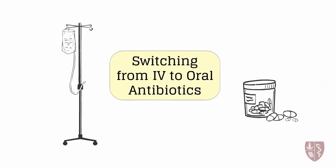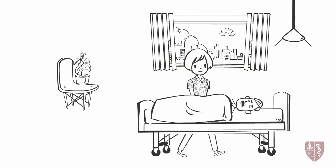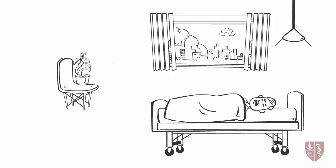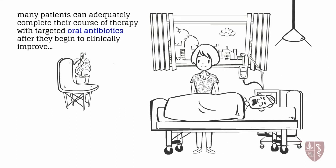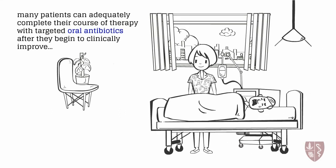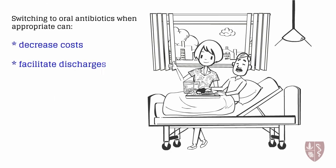Empiric intravenous antibiotics are often indicated when a patient is admitted to the hospital with an infection and can be life-saving. However, many patients can adequately complete their course of therapy with targeted oral antibiotics after they begin to clinically improve. Switching to oral antibiotics when appropriate can decrease costs, facilitate discharges, and save patients from complications associated with indwelling intravenous catheters, including infection and clots.